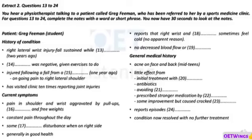OK, Greg, so I have your notes from the sports medicine clinic, and it looks as if you've had quite a few problems in recent years. Would you like to talk me through them? Okay, well, the first time I got hurt was 2 years ago. I took a fall while I was rollerblading and I hurt my right wrist here on the side. So I didn't do anything right away, but next day I went and saw the doctor and they gave me an x-ray, but they said they couldn't see anything wrong and they just gave me some exercises to do.